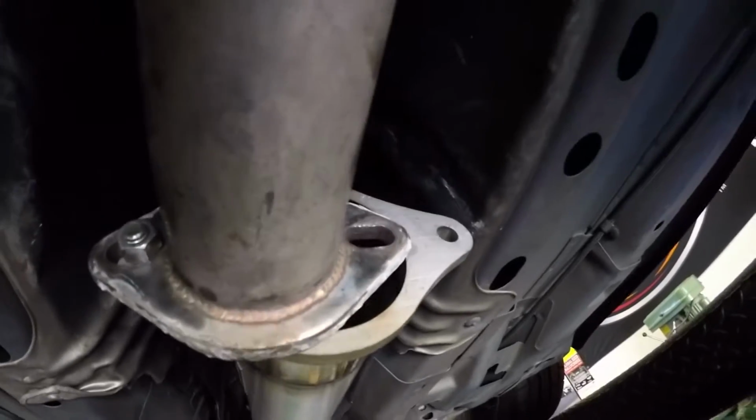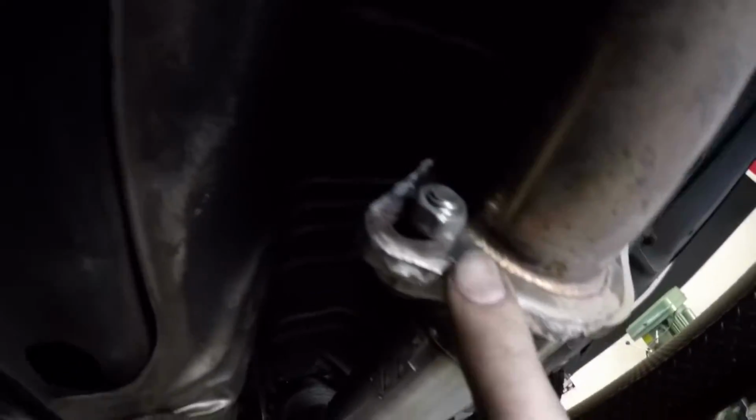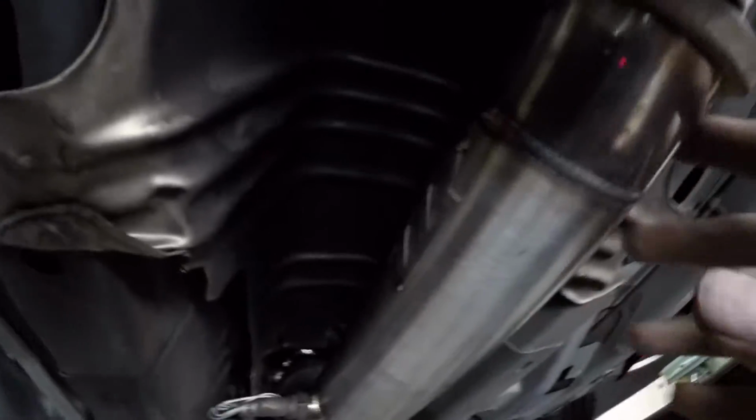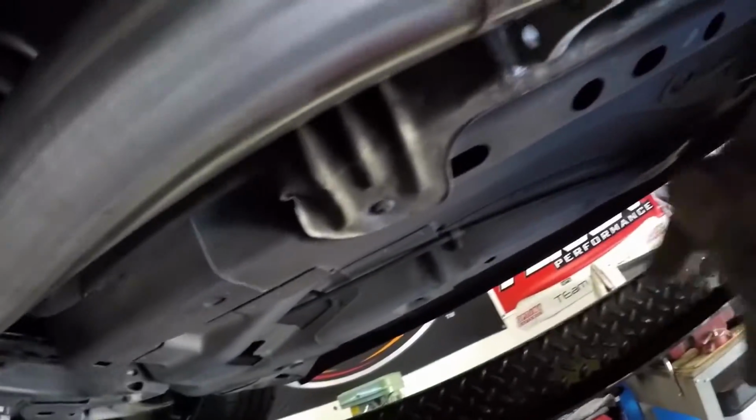All right, so we got everything on, but we have a problem. The downpipe does not line up with the catback exhaust. Look at that, not even close. So we got a hole here, this one's way over there. I'm pretty sure this goes from a 3-inch. It is a little shorter here.